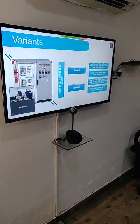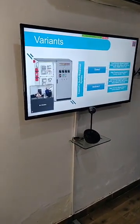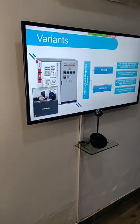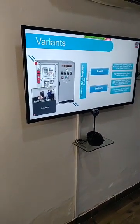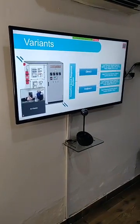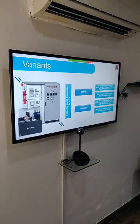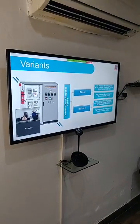One is your high pressure system, the other one is the low pressure system. And you can see in the table and the slide which is visible in front of you. So these gases are low pressure gases. They are pressurized at 15 bar, wherein CO2 is a high pressure gas. General pressure of CO2 is around 70 to 80 bars.